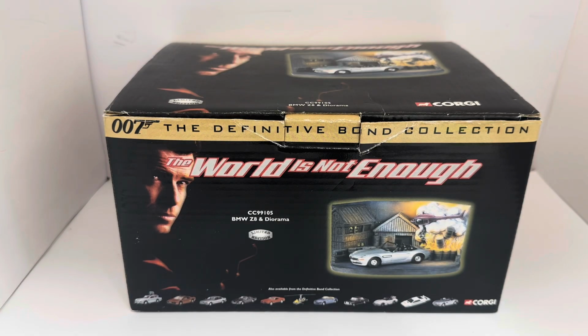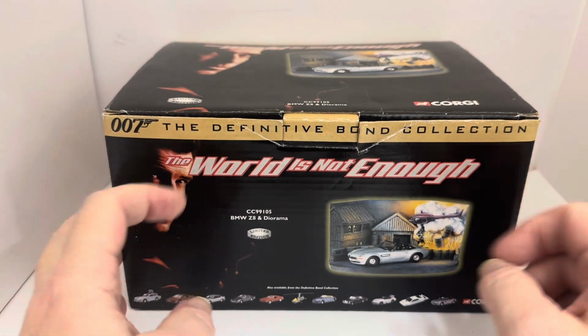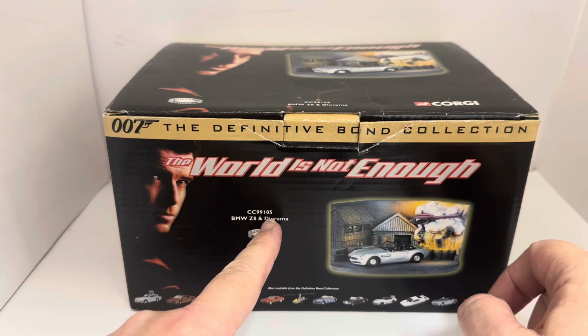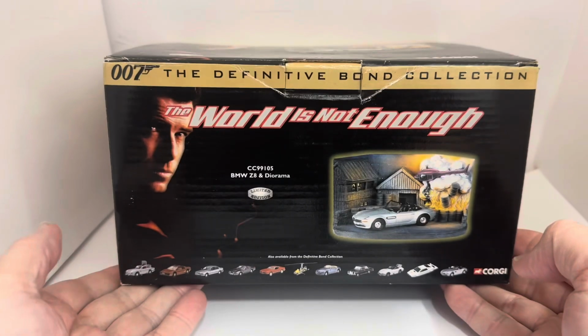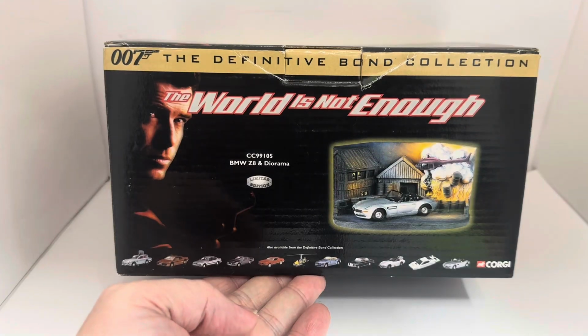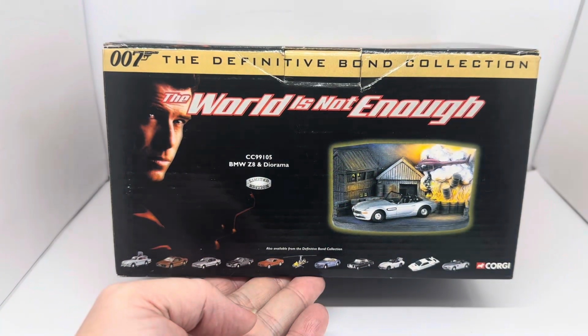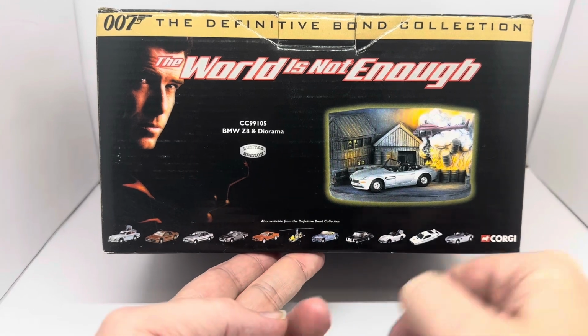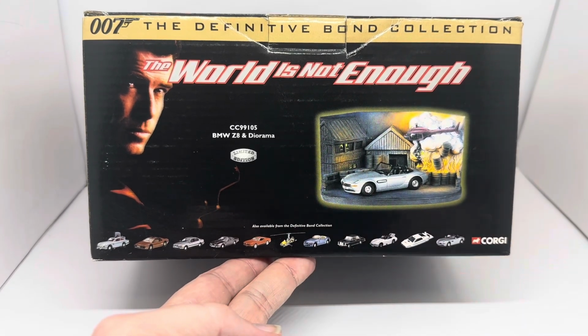And as I said, it is of the BMW Z8 as it appeared in the film. And this is the box in front of us that it comes in. So it says the Definitive Bond Collection, The World Is Not Enough. CC99105 BMW Z8 and diorama, and it's a limited edition one. Just add a little bit of light on there, makes it a little bit easier to see. And down the bottom there you can see all the other models in the series.